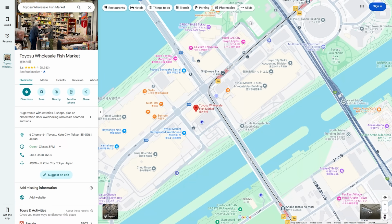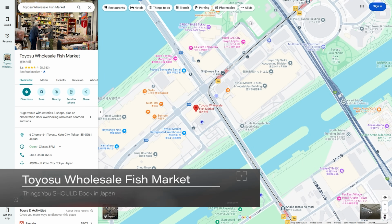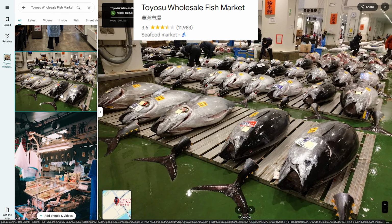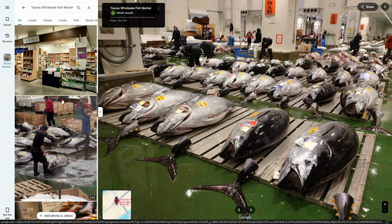If you are looking for a cultural experience in Tokyo, check out the world famous fish market to watch the auctions of extremely expensive tuna at the Toyosu fish market, which has 12,000 reviews on Google with 3.6 stars. This place is closed Wednesdays and Sundays, so make sure to factor that into your travel plans.